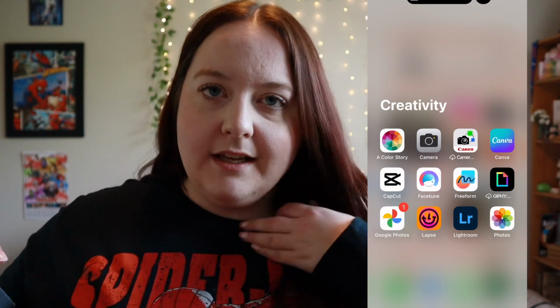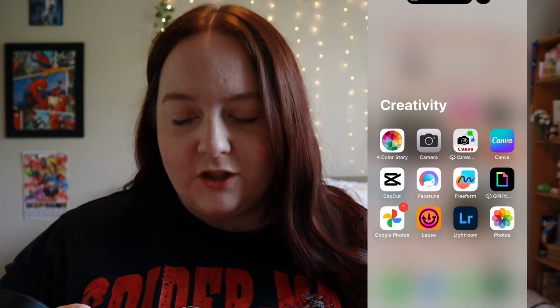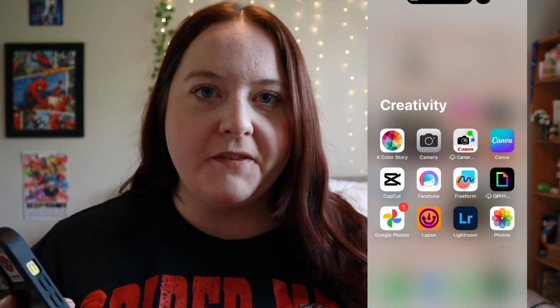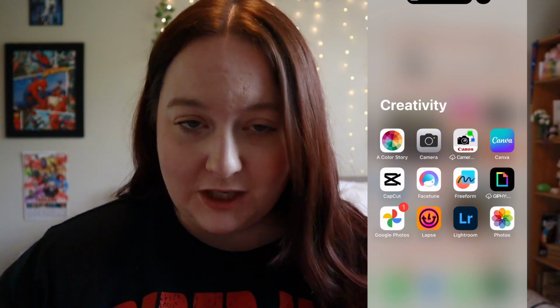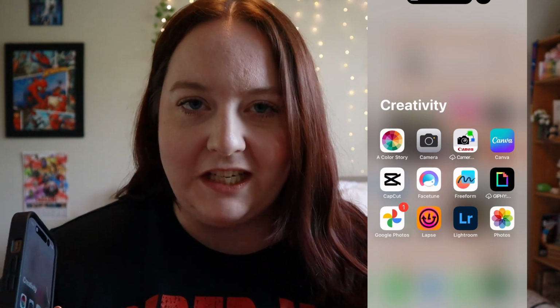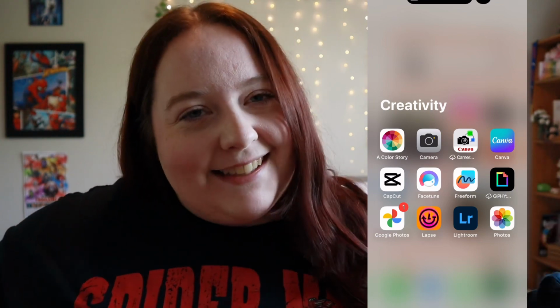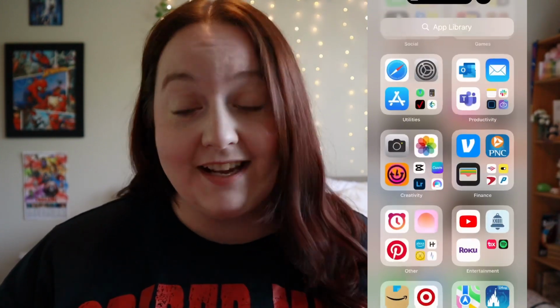Google Photos is another app that I use to store photos on. I am probably gonna phase out of doing that and probably just use iCloud, because one thing about that app is if you use it and you have your Gmail account attached and it's one you actually use emails for, it'll stop letting your emails get to you. So beware of that aspect.